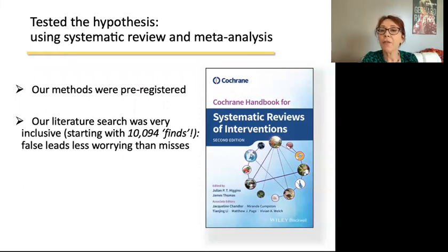Now, a systematic review answers a research question by compiling all empirical evidence that fits certain eligibility criteria, and a meta-analysis then turns that into something quantitative through the use of particular statistical techniques. And this was a good approach for us because there's just so much biomedical research on these diseases that utilizes both types of housing for rodents. So lots of relevant data out there.